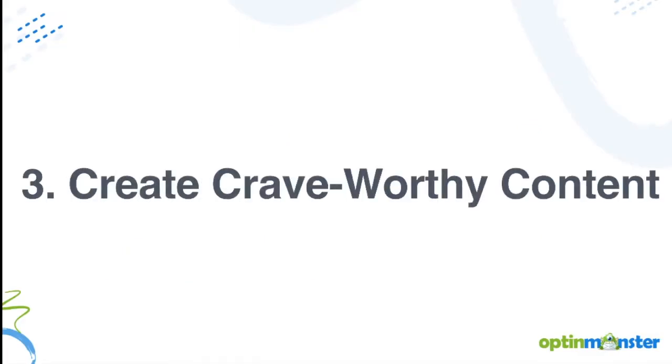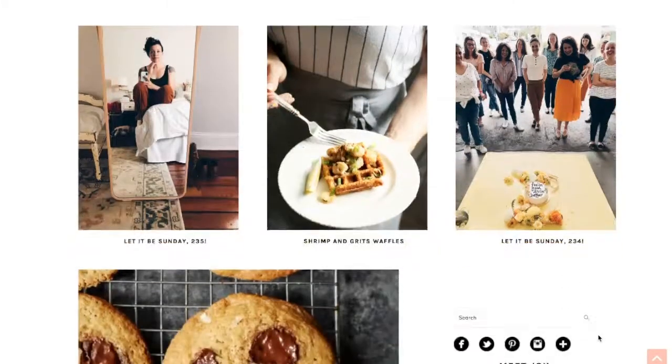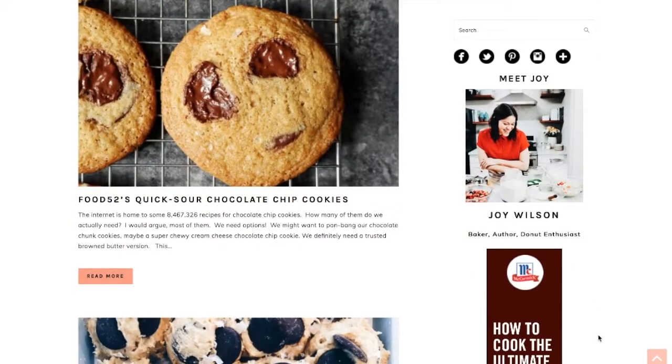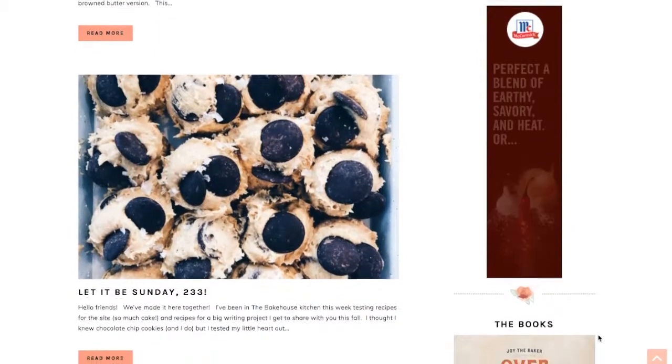Step 3 is to create crave-worthy content. Remember, people are coming to you for value, so keep your content focused on your readers, tell a story, use a conversational tone, and create original resources for them.